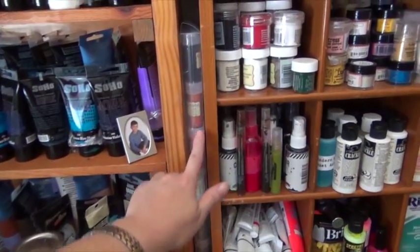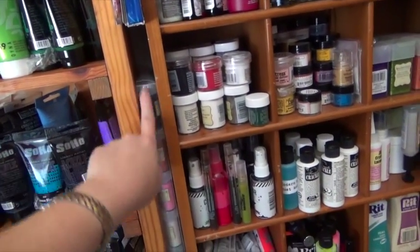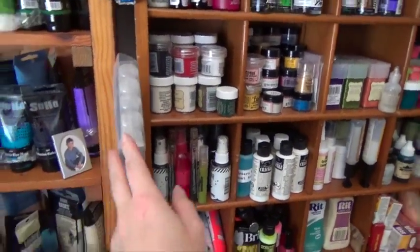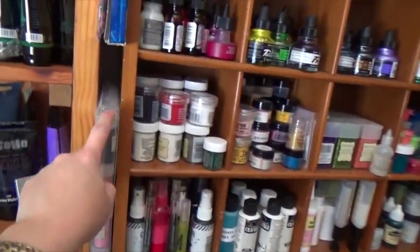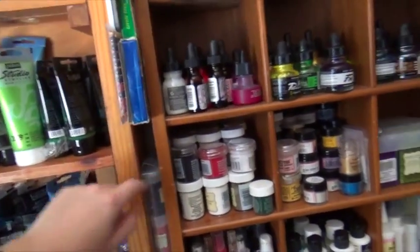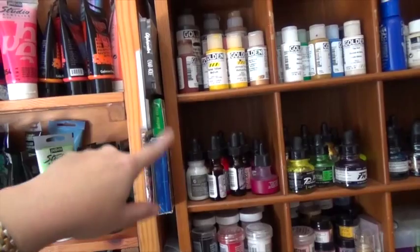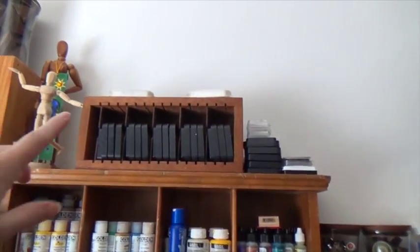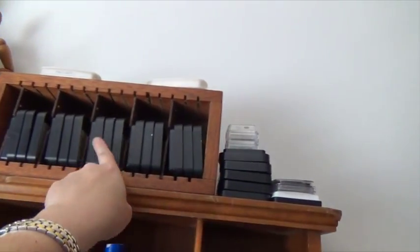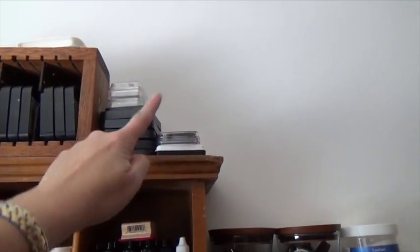Then I have my glitter. I have a large thing of glitter. So I have the glitter drawer, and then I also have this tray of glitter. I'm a little bit obsessed with glitter. This is all of my graphite pencils right here. And then on the top of the second shelf, this is all Distress ink, and this is a couple of other kinds of ink.